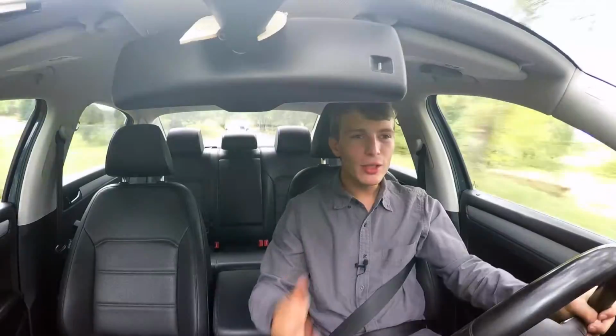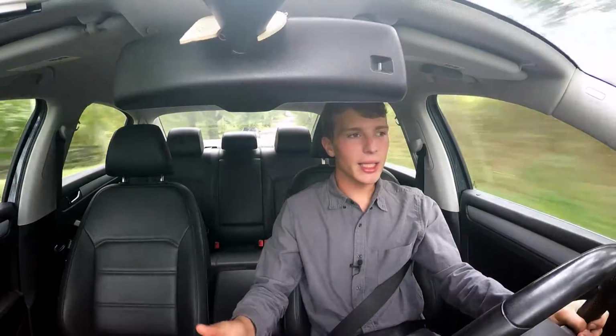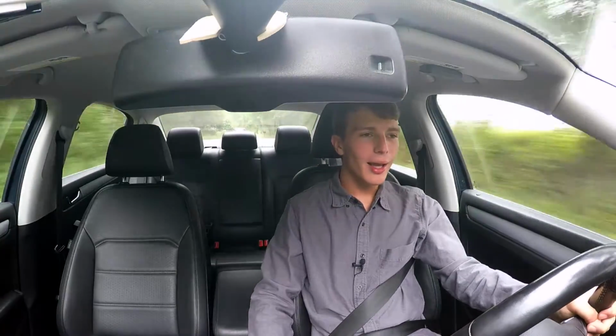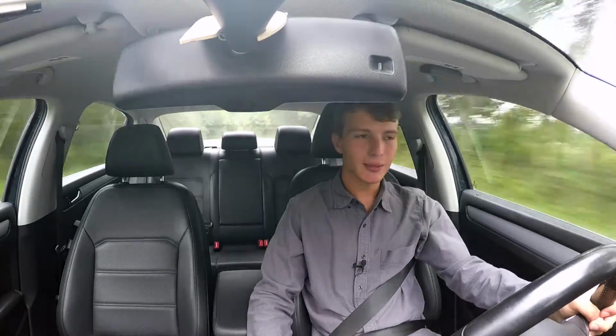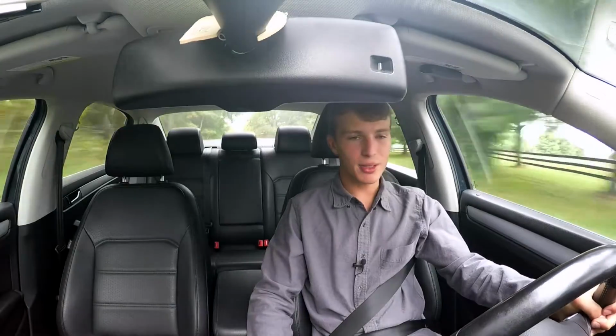A couple things that really piss me off about this car: there's no rear vents for the air conditioning or heating. So I'll be up here and I'll be chilly from the AC, and the people in the back are like, "Can you turn up the AC? It's hot back here." And I can't, because it's already cold for me. So that pisses me off.